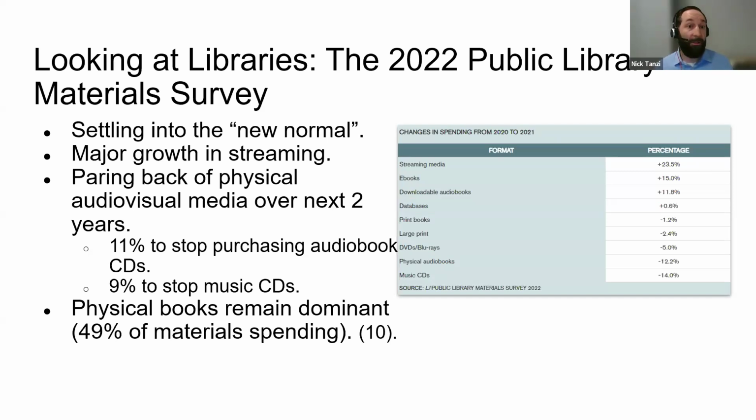And DVDs are declining for us. And it's a matter of availability, I imagine, for many of you. What comes out on Blu-ray anymore? It's a much smaller sliver of materials.